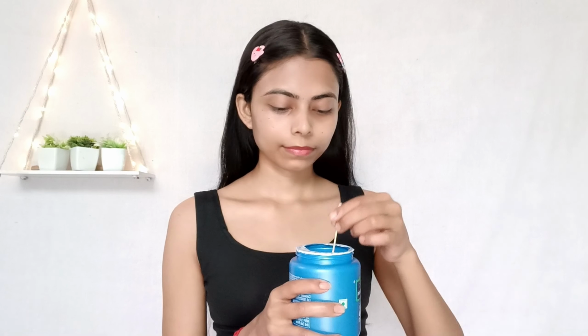For the ear, take coconut oil and with the help of a cleansing bud, apply it.